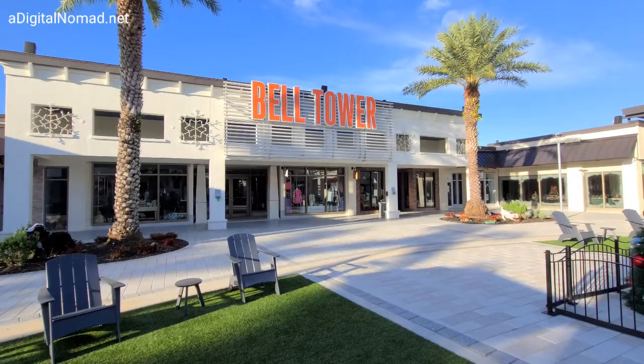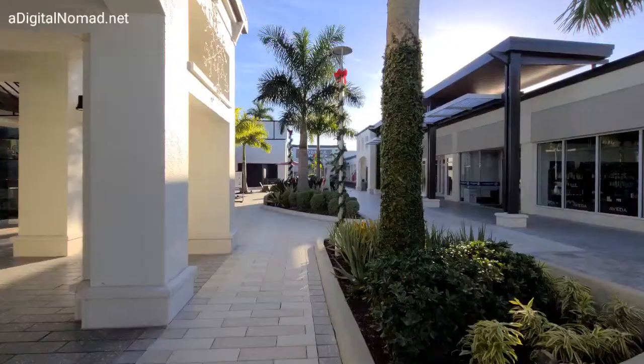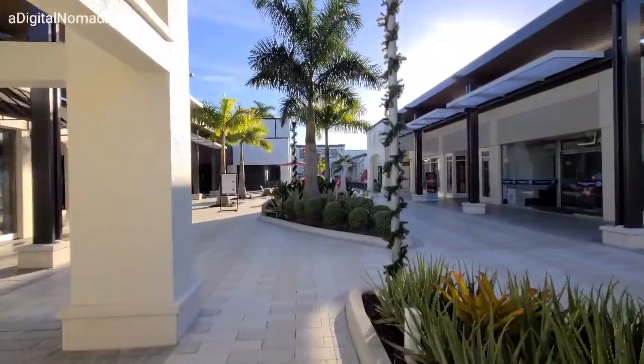They won't be playing Christmas music when we're here, but that's where the screen's going to be. So we're walking down to the left, and we'll have exhibitors on both sides of this area as well.